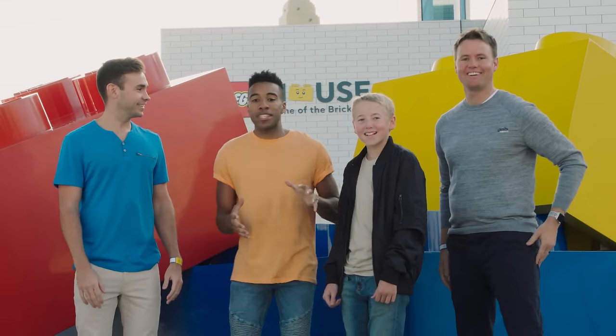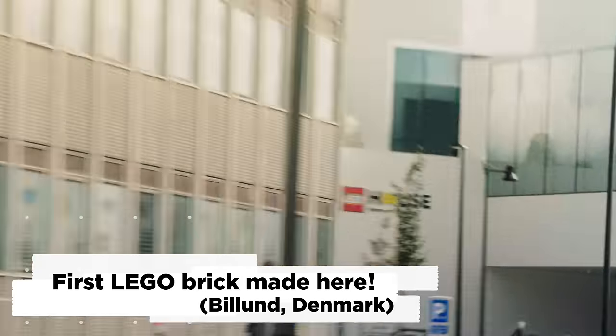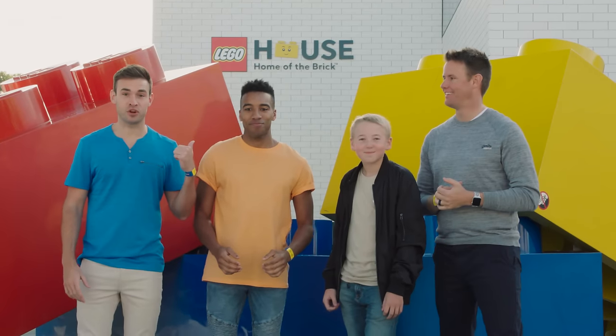And if you guys have never seen What's Inside before, what do you guys do on your channel? We cut stuff open and see what's inside. Yeah, so I'm excited to see what's inside of the Lego house. Yeah, that's right. We're in Billund, Denmark at the Lego house. We're right next door to where the original Lego brick was made. Christiana's inside. She's got a scavenger hunt for us. Let's go.